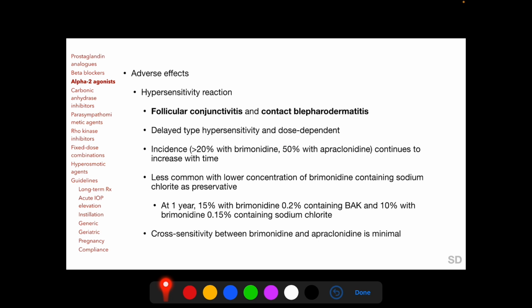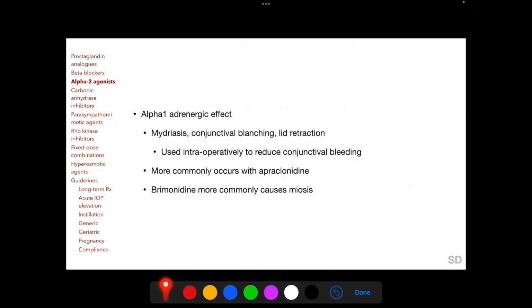The most important adverse effects of alpha-2 selective adrenergic agonists are hypersensitivity reactions, including follicular conjunctivitis and contact blepharodermatitis. These are delayed type hypersensitivity reactions and dose dependent, so they occur several days to few weeks following initiation of therapy. The incidence is 20% with brimonidine and much higher with apraclonidine, and the incidence continues to increase with time. These side effects are less common with lower concentration of brimonidine and containing sodium chloride as preservative instead of benzalkonium chloride.